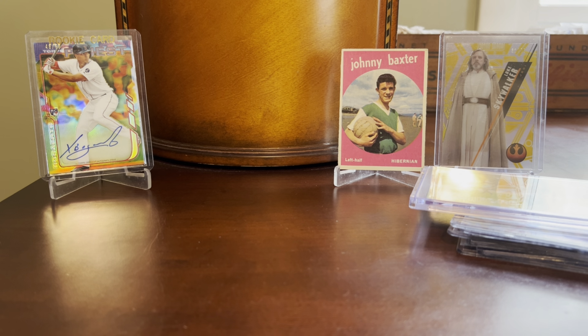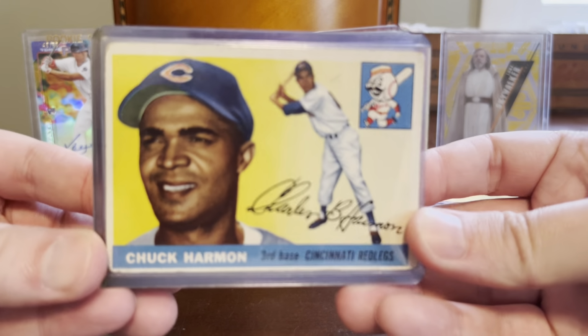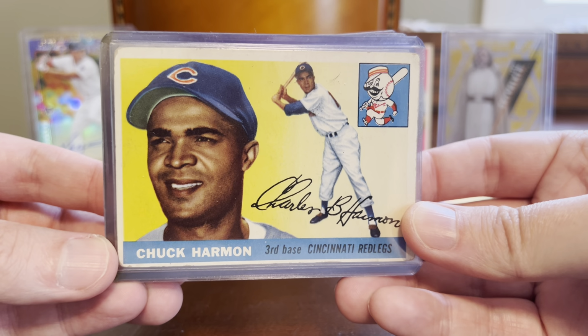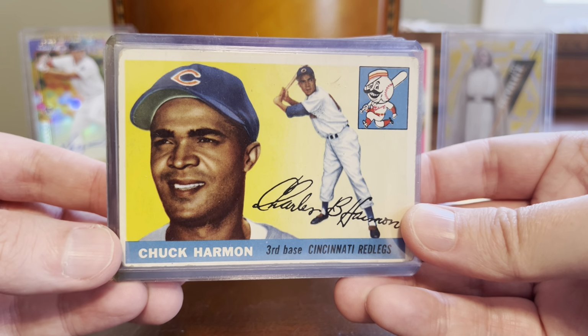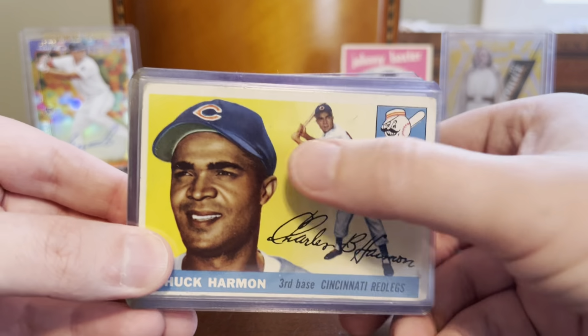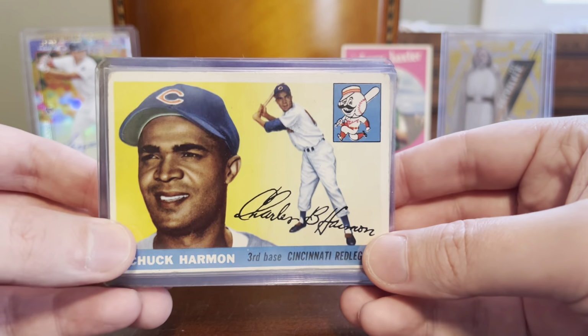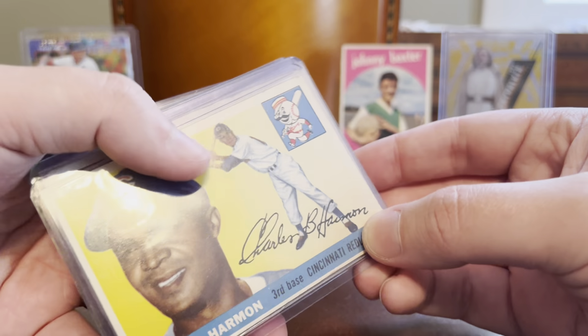And then I found this stack. I've done a couple of these now, but I had a giant stack of 55 Topps, commons and semi-stars that I've been waiting to sort away into my box. I've showed a couple of the stacks earlier, and this should round it out, other than a few that are in cheese boxes waiting to be pulled.